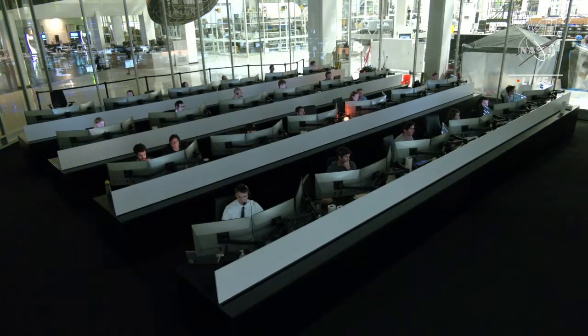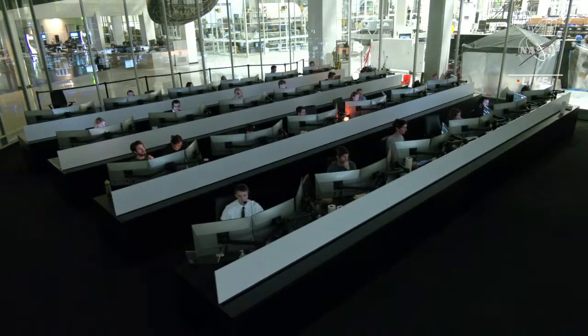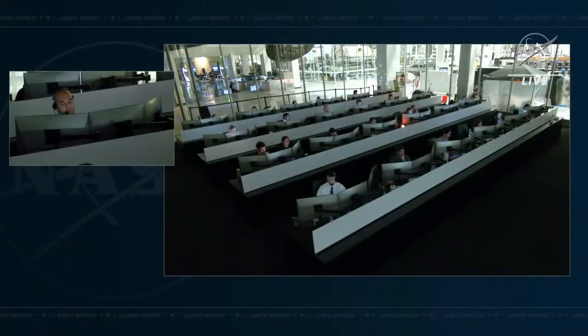All right, and the pyros fired for the claw separation. Claw separation is complete. We're now preparing for trunk separation. Again, it's just a matter of seconds before we confirm that the trunk is separated. Once that claw is separated, we're able to separate the trunk. That claw is where the umbilicals for power and telemetry were connecting between the Dragon capsule and the trunk. The pyros fired for that trunk separation. Dragon, SpaceX, nominal trunk jettison. Copy, nominal trunk jettison.